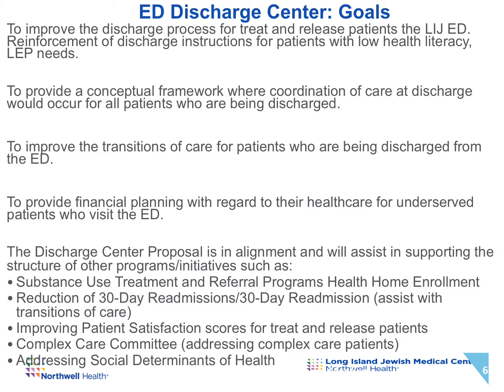So some of the overall goals of the ED Discharge Center are to improve the overall discharge process of patients who present to the ED, especially vulnerable patient populations, such as those with low health literacy and limited English proficiency, and to provide a coordination of the care, not only in the emergency department, but beyond. We would also utilize the Discharge Center to integrate other programs that already exist, such as those listed below.